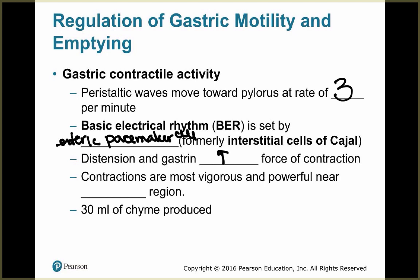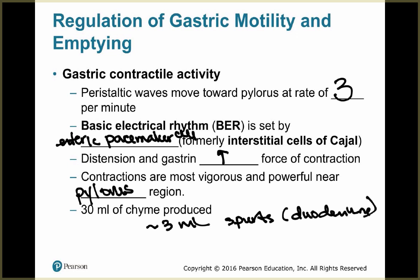Distension and gastrin increase the force of contraction. So the more it stretches and the more gastrin that gets released, the more it increases the force of the contraction to try to empty it. Contractions are most vigorous and powerful close to the pylorus, the region of the pyloric sphincter, where it's emptying, right? And 30 milliliters of chyme is produced. When it's delivered to the duodenum, it's delivered in about 3 milliliter spurts. And then the rest of it, the 27 other milliliters, is forced back. At this pyloric valve, going from the stomach to the duodenum, only liquids and very small particles are allowed to pass through.